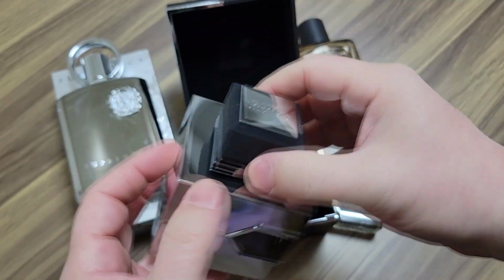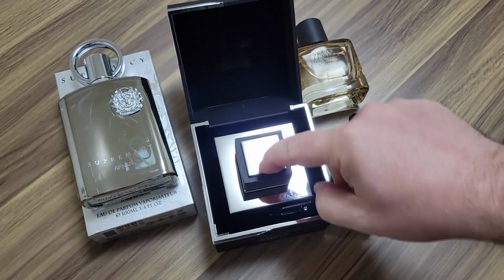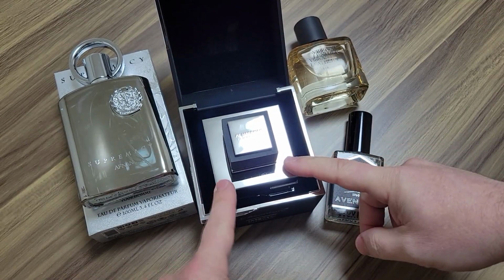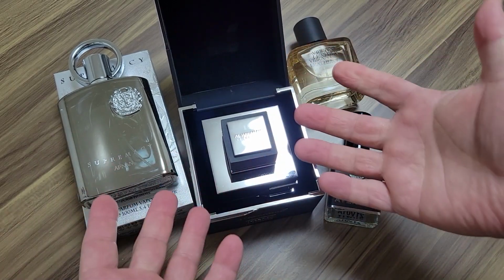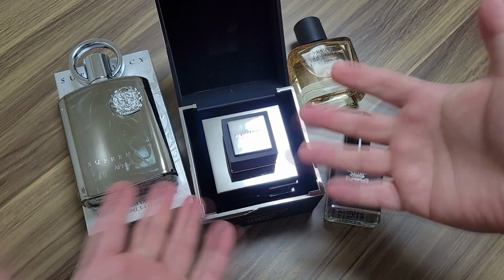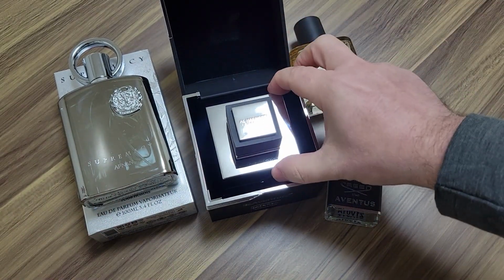So that's this one, just kind of average to me and nothing really that much better than the EDP. I looked on eBay for prices. The Intense version is about $30, and the regular one, the EDP version of this, is about the same price, about $30. So if I was going to recommend to get one, just get the regular one. Just get the EDP. Spray it a little bit more if you want it to last a long time.